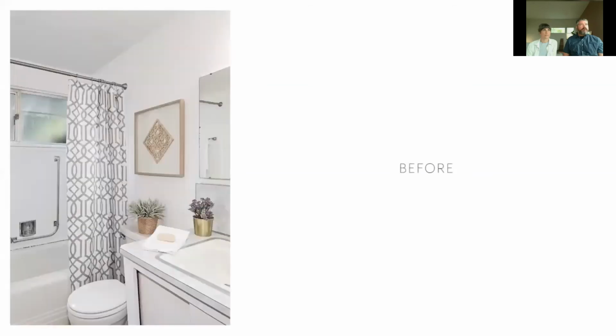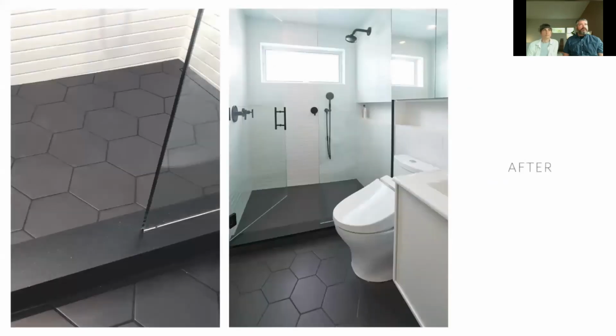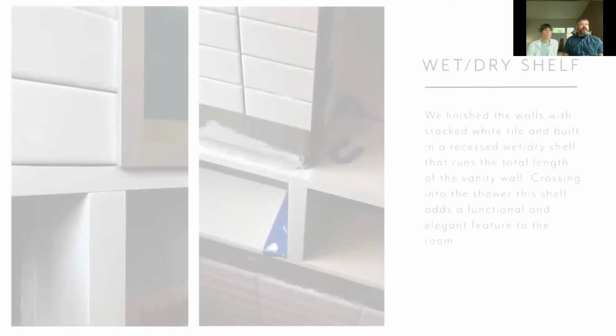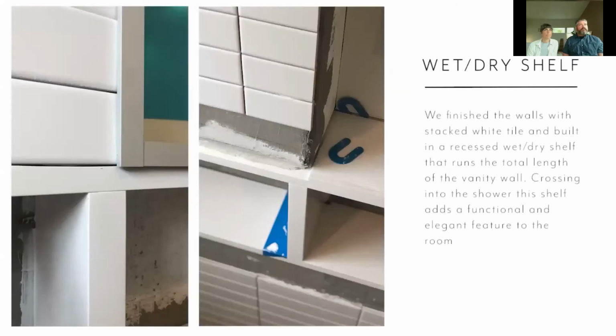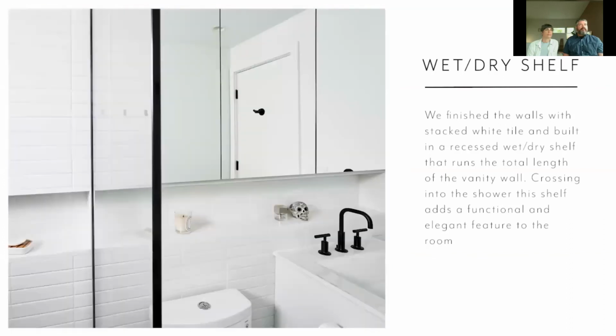So there it is before. These are the Redfin photos. Same placement of the fixtures. We just opened it up and took out the barriers, with continuous material. It really helps align that nice linear drain, with some continuity in the lines. The wet dry shelf goes all the way, so you have that functionality in the shower and above the toilet and the vanity. And above that are the medicine cabinets where all the stuff is. It's fully accessible, but also nicely put away.